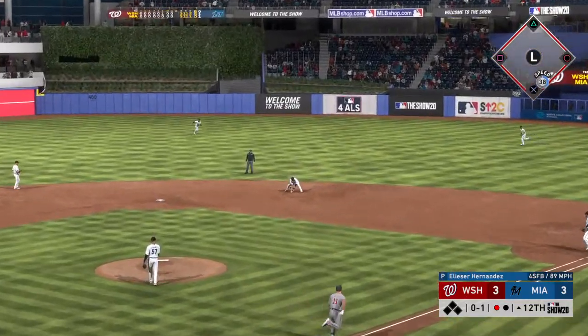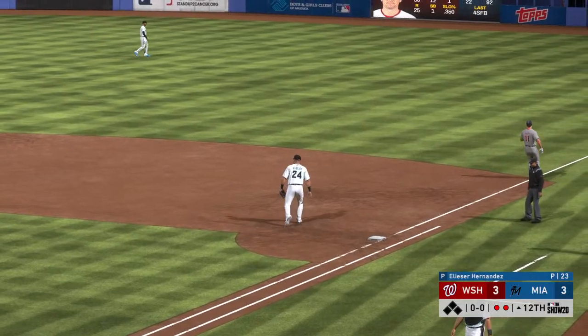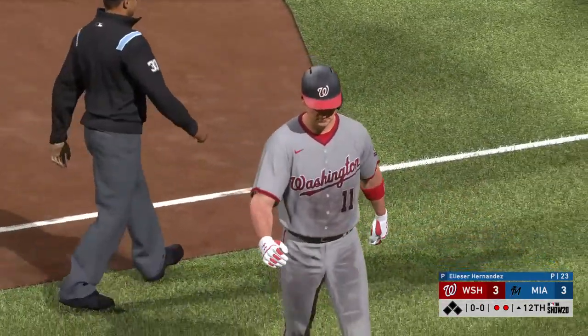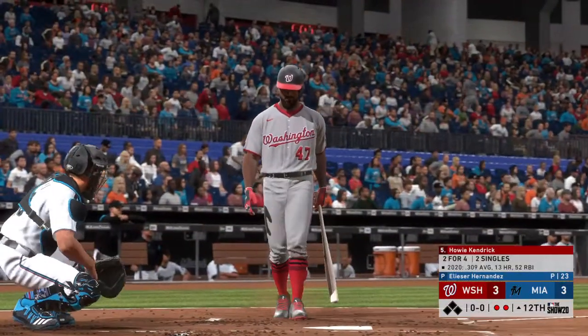Nothing in 1 count. Here it comes. Sent on the ground out to second. Throw on to first takes care of Zimmerman for the second out of the inning. Not a lot you can do with that pitch. That fastball just ate him up inside and gets the soft grounder for the out.